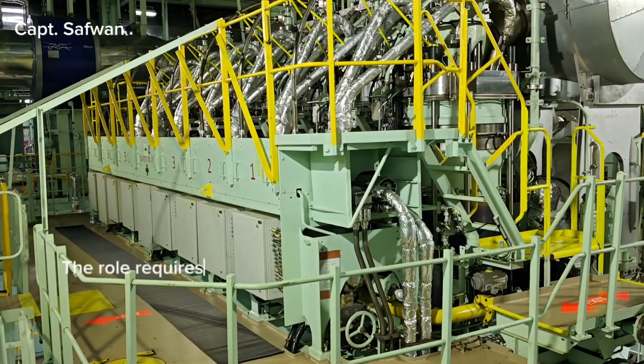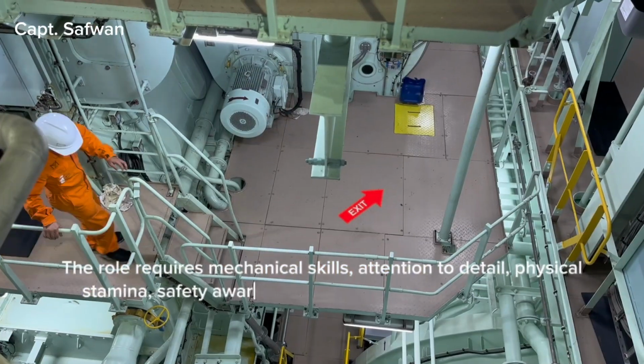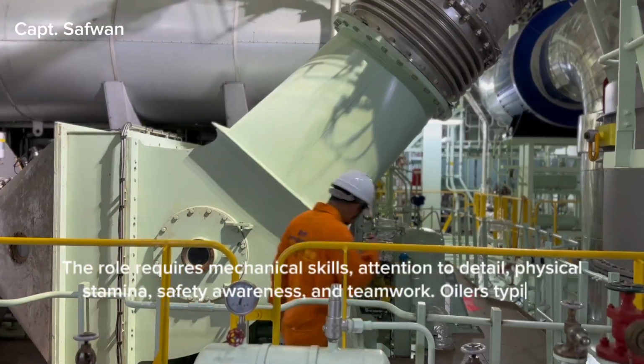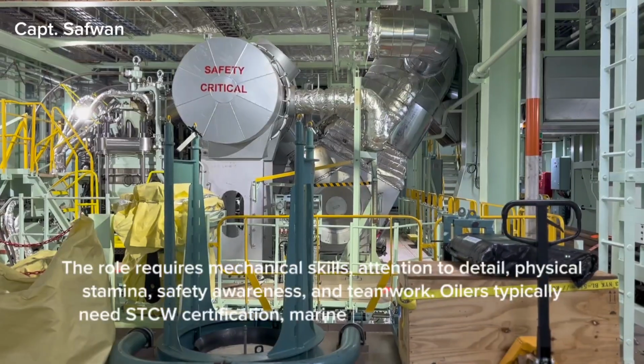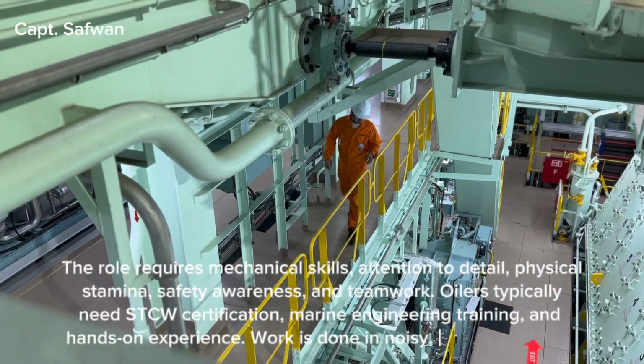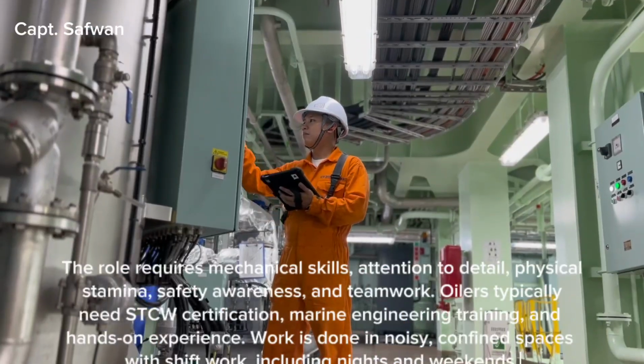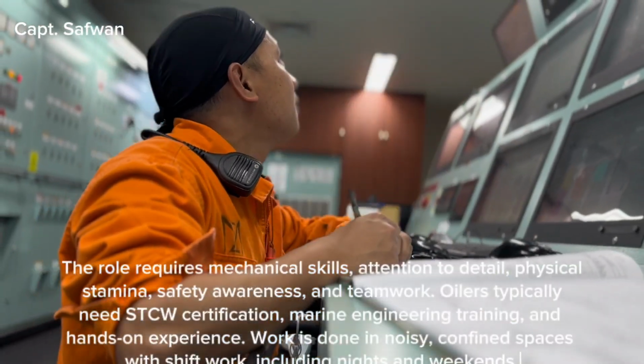The role requires mechanical skills, attention to detail, physical stamina, safety awareness, and teamwork. Oilers typically need STCW certification, marine engineering training, and hands-on experience. Work is done in noisy, confined spaces with shift work, including nights and weekends.